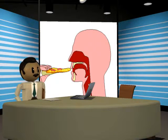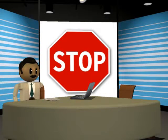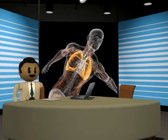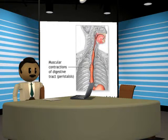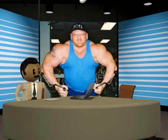From the mouth, food enters the pharynx, which is the connection point between the oral cavity and esophagus. The pharynx's primary function allows it to prevent food from entering the nasal cavity or glottis, which would prevent humans from breathing. From the pharynx, food enters the esophagus, which is a muscular tube which connects said pharynx to the thoracic cavity, diaphragm, and abdominal cavity.